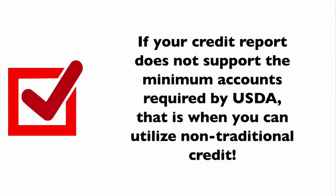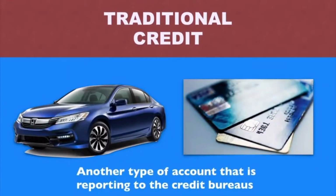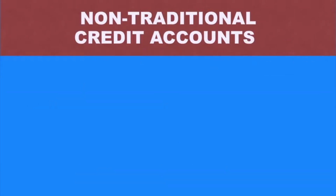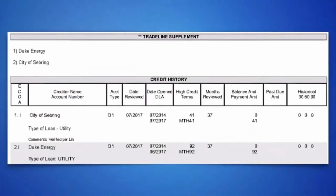Remember, if your credit report does not support the minimum accounts required by USDA, that is when you can utilize non-traditional credit. What does non-traditional credit really mean? A traditional credit reference example may be an auto loan, credit card, or other type of account that is reporting to the credit bureaus. But when a potential home buyer does not have this traditional type of established credit reporting, we still have options that are able to utilize non-traditional credit accounts, also known as alternative credit, to help establish their ability to qualify and repay the loan, with examples being electric bill, water, phone, or rental payments verified through an eligible source. Here's an example of the format we would receive after the account payment history has been verified by our third-party credit vendor.